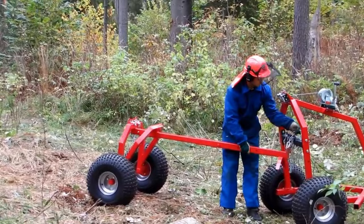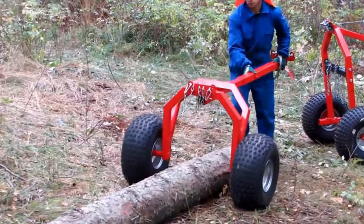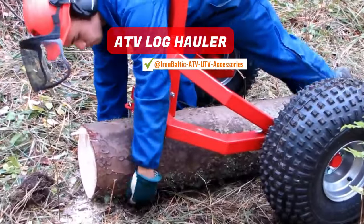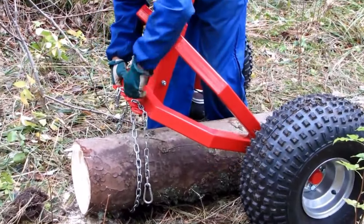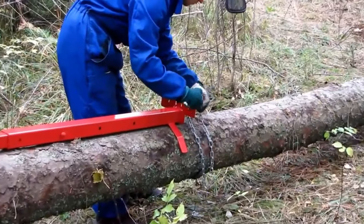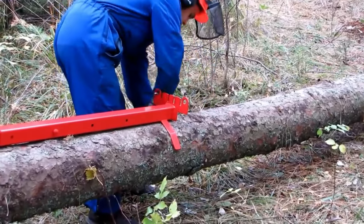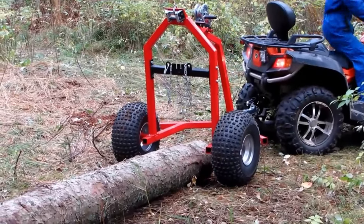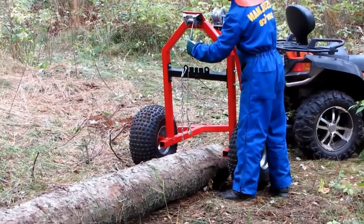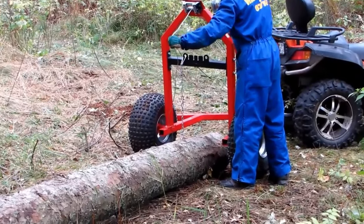ATV and UTV log haulers are the perfect solution for managing firewood, clearing brush, or processing timber on your property. These lightweight and affordable attachments transform your ATV or UTV into a powerful forestry tool. Access hard-to-reach areas with your ATV or UTV, making log collection a breeze in wooded environments.